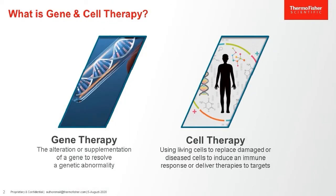Many of you are familiar with cell and gene therapy. Gene therapy involves alteration or supplementation of a gene to resolve a genetic abnormality. Cell therapy, on the other hand, uses living cells to replace damaged or diseased cells. Cell therapies can be classified into autologous and allogenic. They can also be classified as gene-modified or non-gene modified based on the manipulations required to alter or enhance the functional properties of the cell.